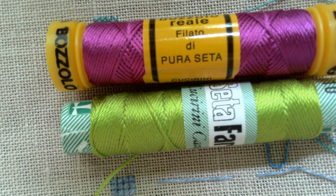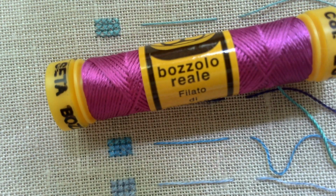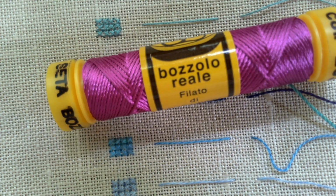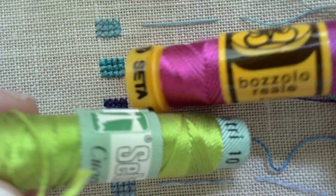So if you're used to using a Sulky, that's a kind of pearl cotton, 12 weight, Valdani pearl cotton, that sort of thing. This would be the silk equivalent of that. So it's not stranded, you'd use it as a whole thread. I just love those colours.